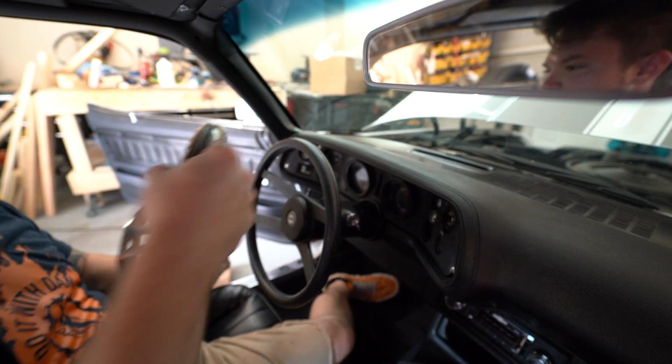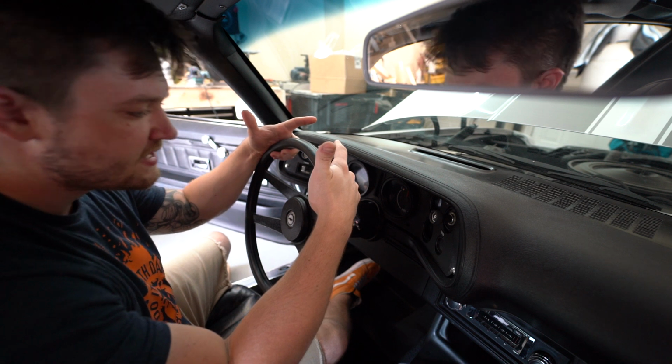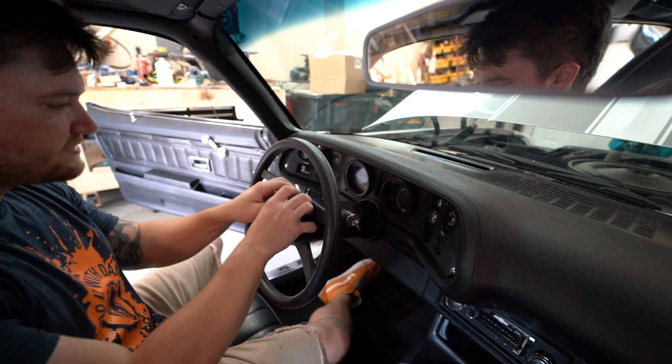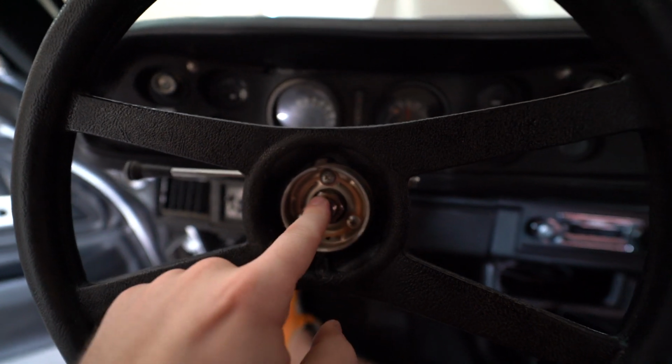So, it's actually slightly bigger than the steering wheel that's in here now, which is fine. Now, without looking at any of the instructions, if I had to guess, since there's no airbag, this little horn just kind of pops off and exposes our hardware. I'm assuming just these three little things pop this off and the whole thing will come out, and that should be attached to the steering column.